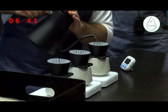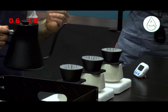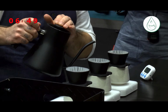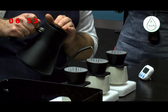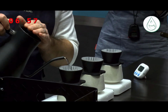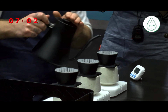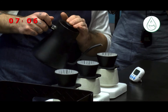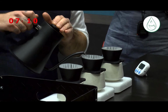Coffee biology and processing changes the resistance it gives to the water, affecting the flow rate during brewing. And today I've noted that for this coffee, it takes 27 seconds for 50 grams of water to fully pass through the bed. And for this reason, I decided on a pouring interval of 20 seconds. This allows the water to fully pass through the bed on every pour, giving the following pour full access to the coffee solids.